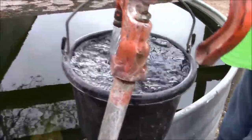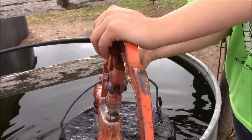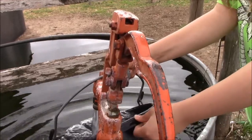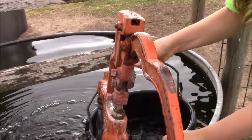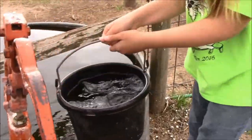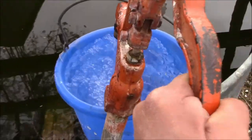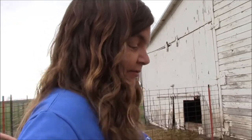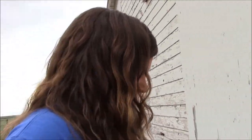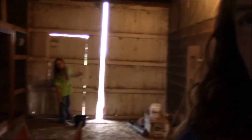Oh, I was going to say how heavy that was. Go ahead. You have to let it fill up. So buckets of water are not only hazardous to human kids, but they're also hazardous to goat kids. Actually, any animal kids. Yeah, that is true. Why is water so heavy?